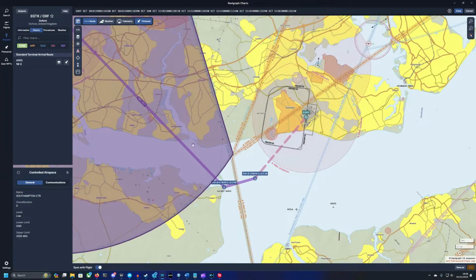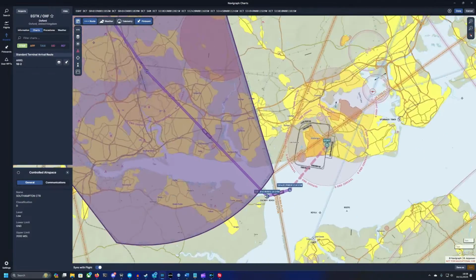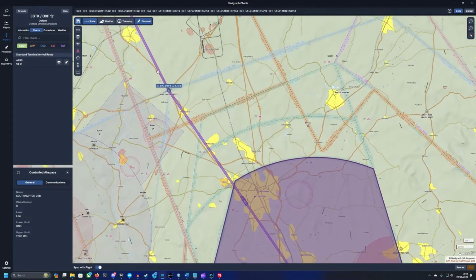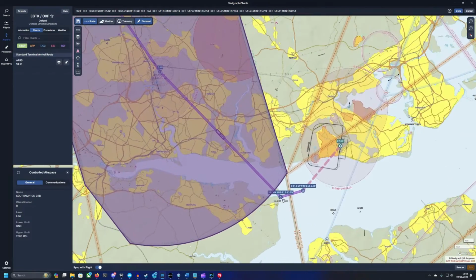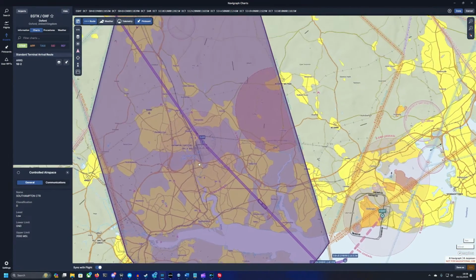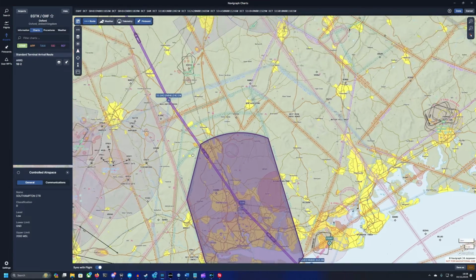Once we get clearance, we'll follow them through this, and we're going to be routing hopefully from Calshot Beach across up and exiting up at Bullington Cross. So hopefully we can go direct, but it's possible due to traffic we might have to go around this airspace, or we might have to be routed inside the airspace.